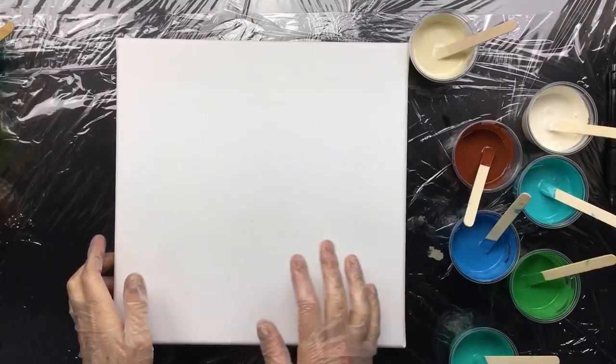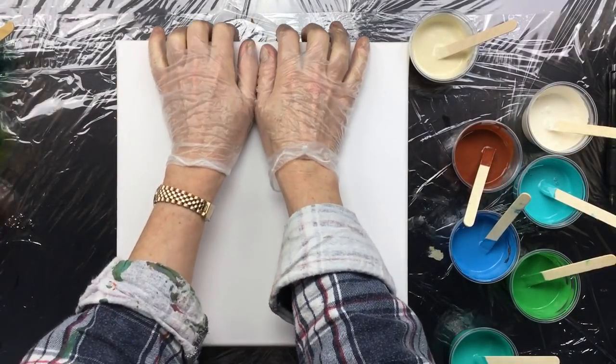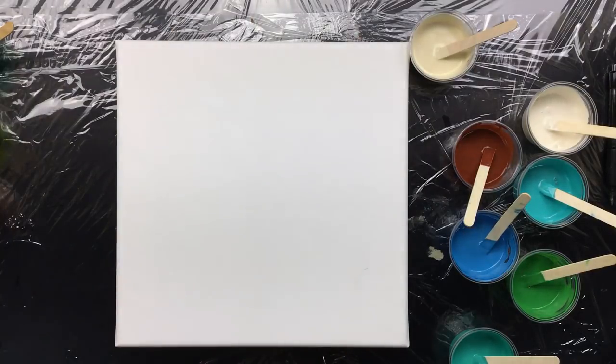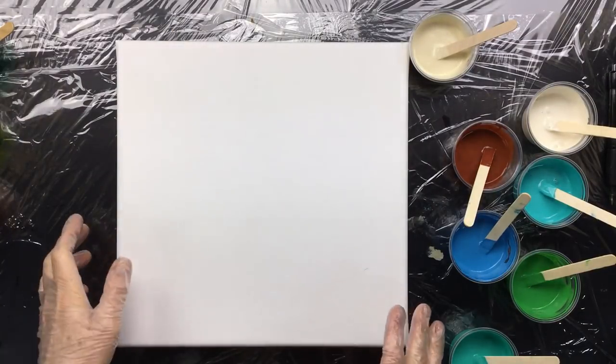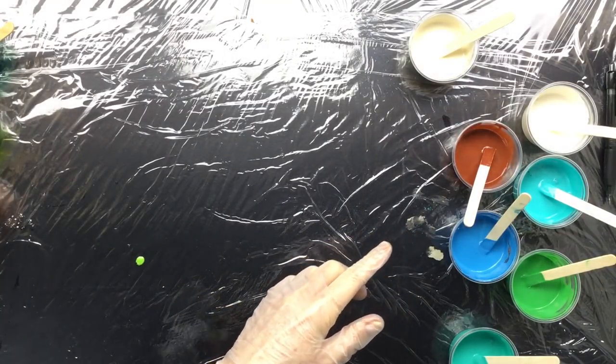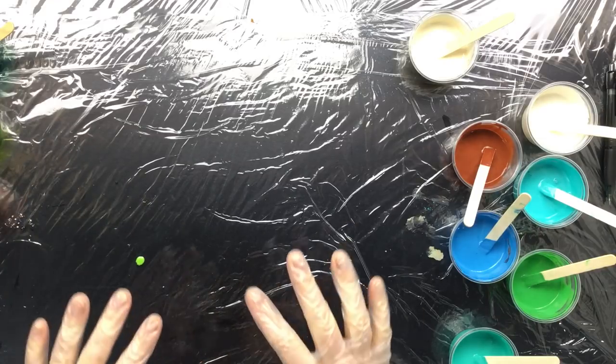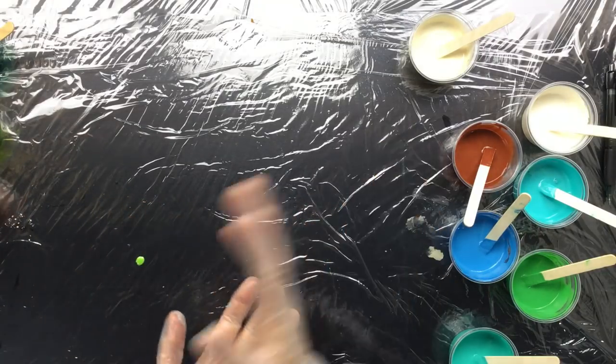So it's a 30 by 30 and I see the flickering of the lamps, can't help it. See that? Now the flickering is gone. So I'm going to, let me put this away. I'm going to put these colors in a cup, but I'm gonna keep some of those metallics for if they don't come up in the pour, that I can pour some on.